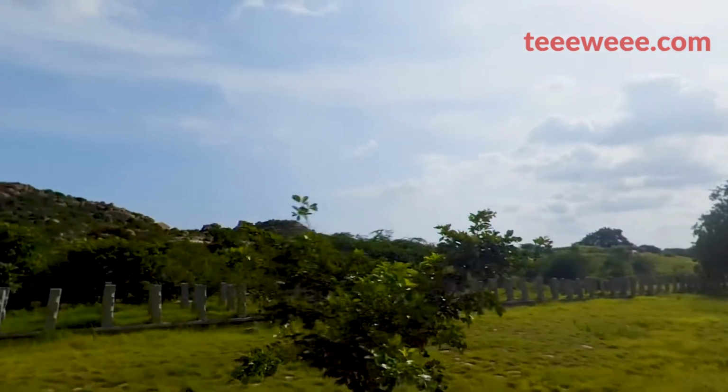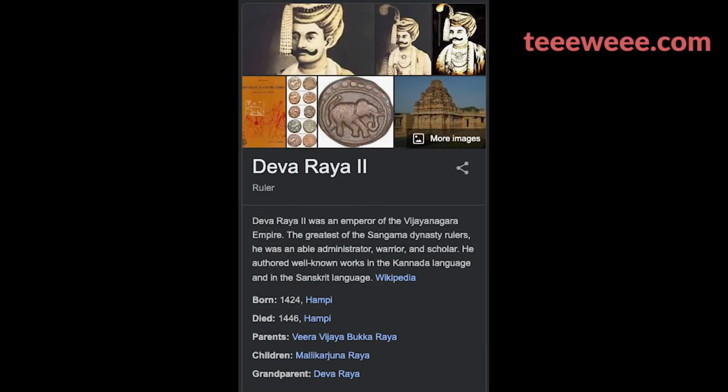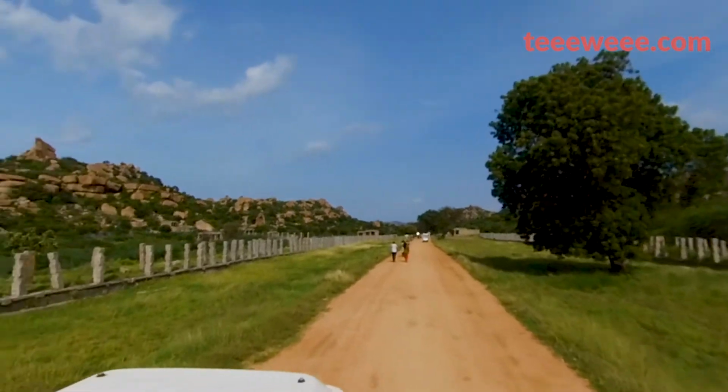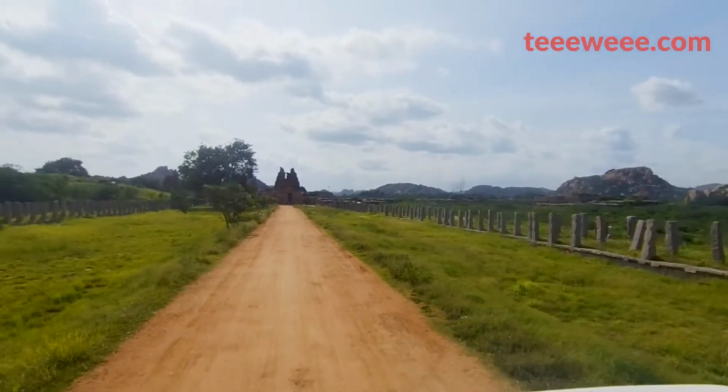This temple was built during the reign of King Devaraya II, one of the rulers of the Vijayanagara Empire. Several portions of the temple were expanded and enhanced during the reign of Sri Krishna Devaraya. It was not built in one stretch, and each succeeding dynasty expanded the temple.